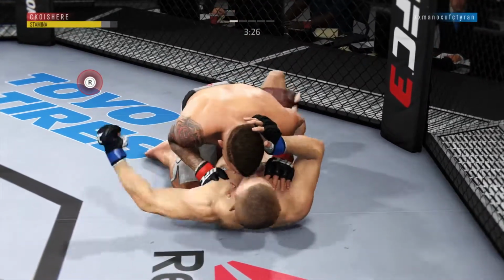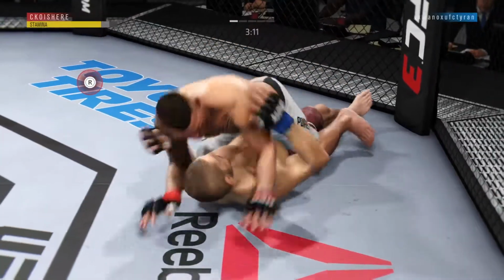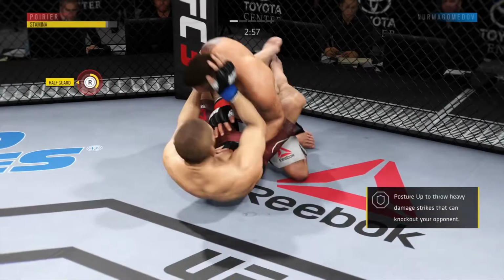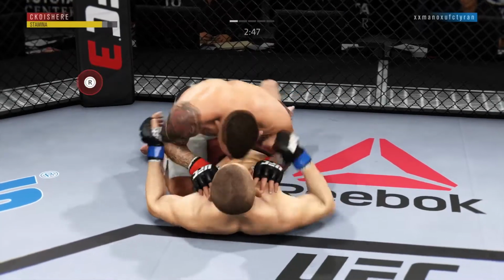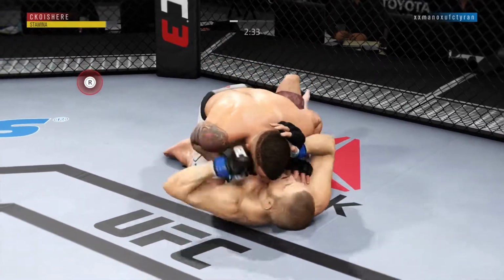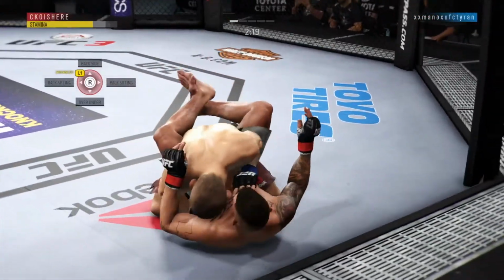Big punch from the bottom. Good control, postures up. Joe doing a nice job here, staying busy from the bottom. He hip escapes, he's out of the full mount. Two minutes have expired in our opening round. Back to half guard. Pass here, but gets shut down. Oh, he gets reversed. And he gets the takedown.